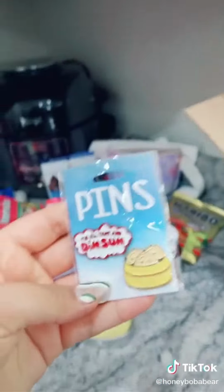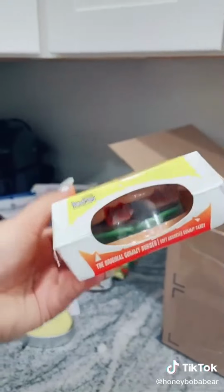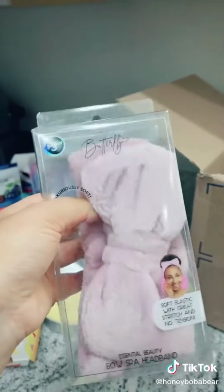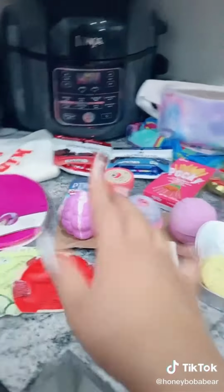Next, we have some pins. I'm all that in dim sum. That's so cute. A gummy burger? What? And this headband, it's so soft. Miles, thank you so, so much for everything. I'm gonna go run a bath right now and put on my eye mask.